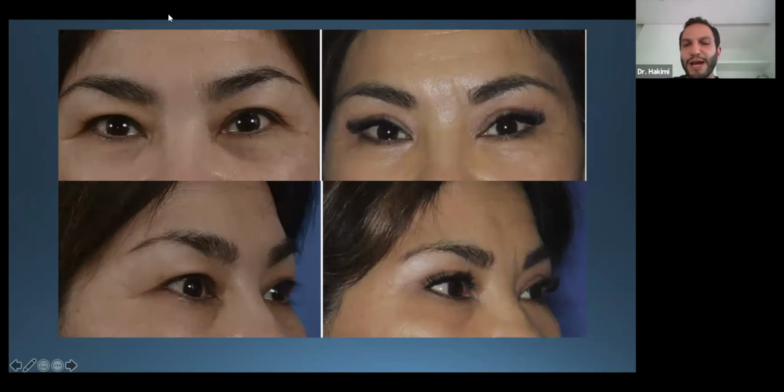She said, I look now like what I did when I was in my 20s. And all she wanted was to get that upper eyelid crease back so she can put makeup and eyeshadow on. And you can see that the lateral hooding in the bottom photos, in the oblique view, is completely gone and she has a very open upper eyelid.